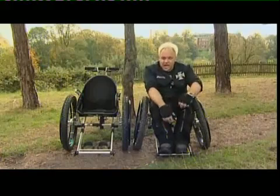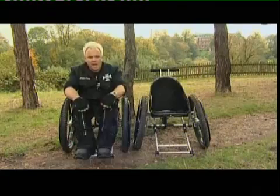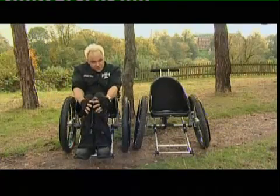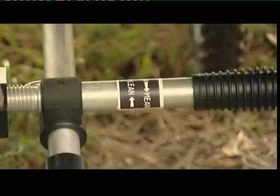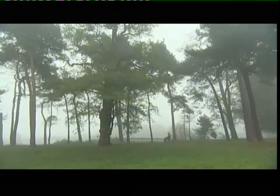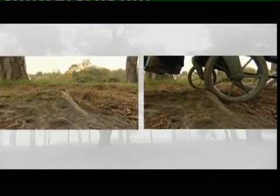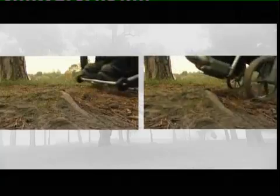So now the chair has 2 settings. Mean for outdoor use and lean for indoor use. The settings can be changed by twisting a shaft underneath the chair. Simple. 7 years later, and at a cost of hundreds of thousands of pounds, the wheelchair was finally ready to go on the market. So, was it worth it?